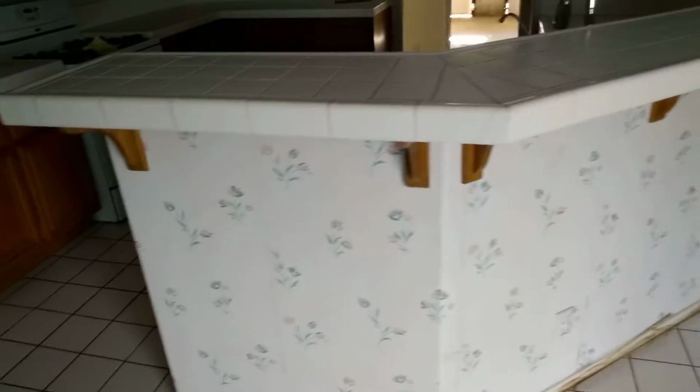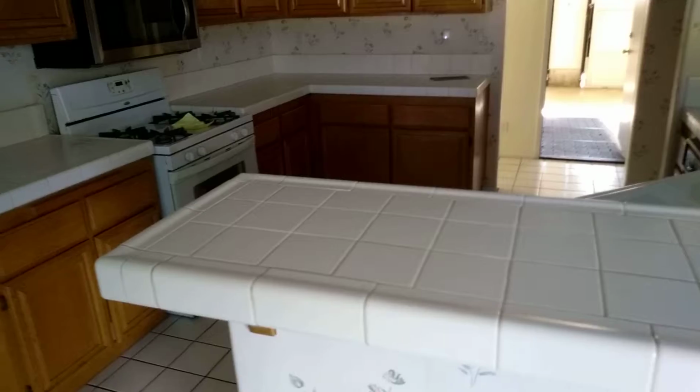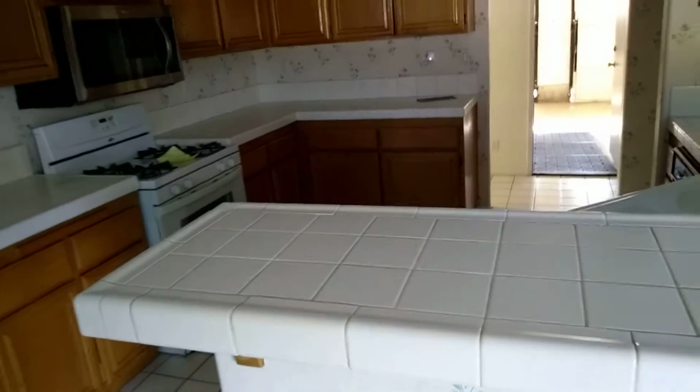Okay, and then you can see this is the kitchen. So, bang my head on the light there. So all that wallpaper has to go. Really, the kitchen has to be updated. The whole countertops would have to go. I'm calling it 10, 12 grand just in here in the kitchen, and then we got other stuff to deal with.